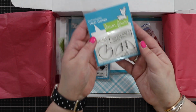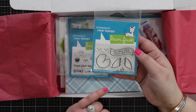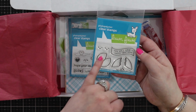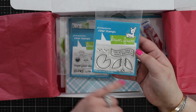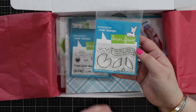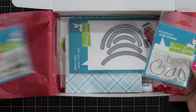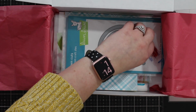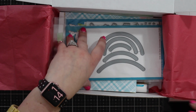You also, instead of the acrylic block, have the year 8 anniversary stamp set. So this is a Chinese fortune cookie in here, and I'm going to be showing you a bonus project on how to use this as well, but that's in there instead of your acrylic block. I'll get to the Fireflies in a second as well, but you have some candy to enjoy while you're working on your box and looking through.